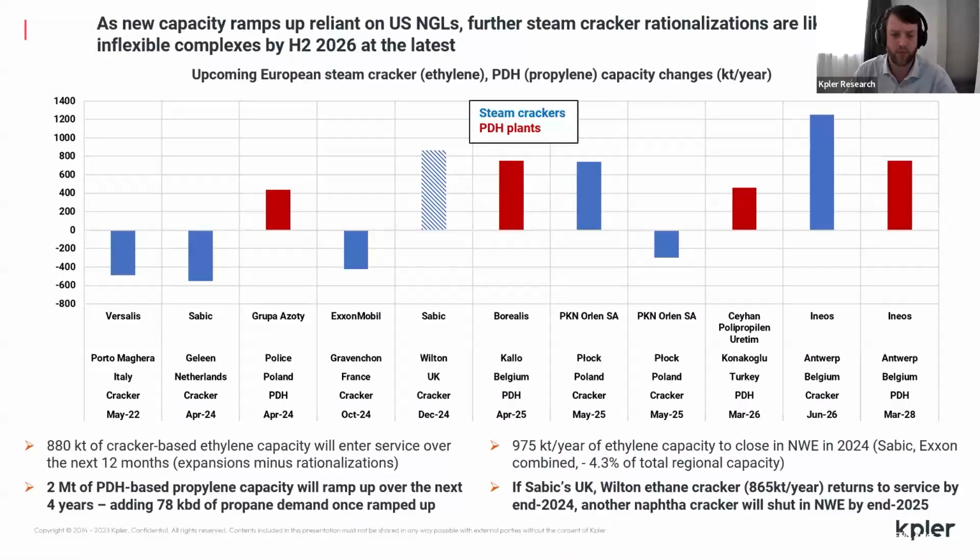And I think once that ramps up, it's going to threaten other naphtha crackers in Northwest Europe. I think there's some smaller, inefficient crackers, even in Germany, which I expect to potentially shut down, assuming that SABIC's ethane cracker ramps up and achieves full rates by the end of Q1 next year. So that is going to put some pressure on the traditional naphtha cracking industry in Europe even more. I expect this trend of naphtha cracker closures to continue into the future.